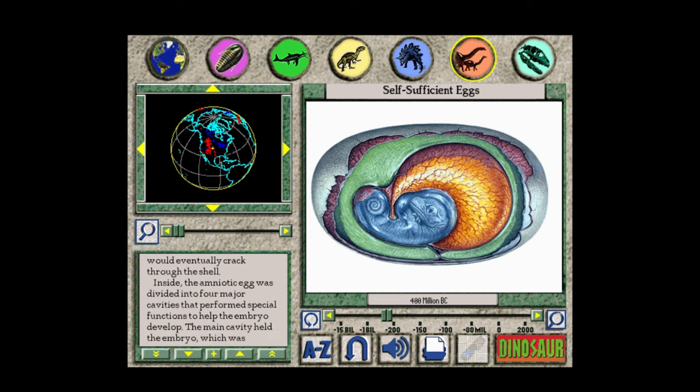Inside, the amniotic egg was divided into four major cavities that performed special functions to help the embryo develop. The main cavity held the embryo, which was surrounded by a fluid called the amnion that helped keep the embryo moist and cushion it from the vibrations of the outside world. Another cavity, called the yolk, contained a food supply for the embryo. The waste products from the growing embryo went into another cavity called the allantoic cavity. Finally, oxygen entered through tiny holes in the shell into an area known as the chorion.